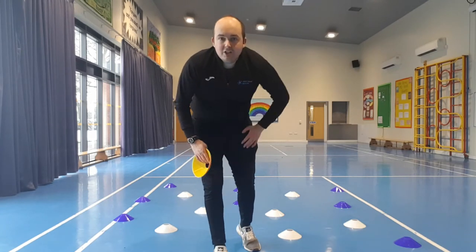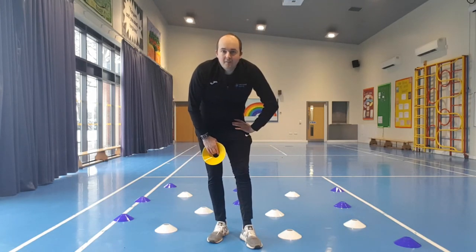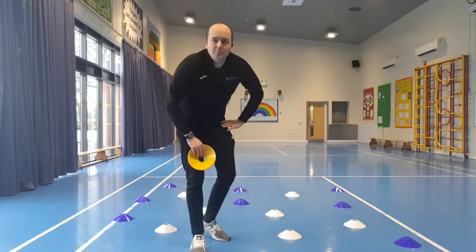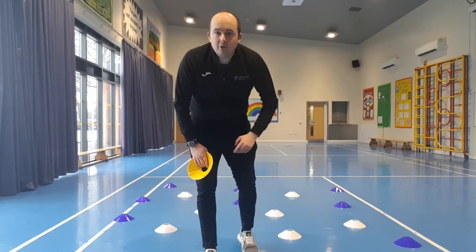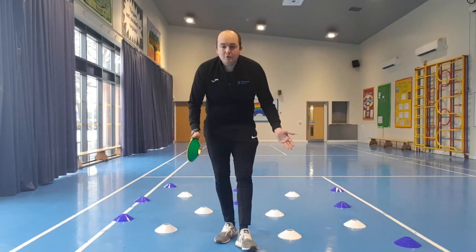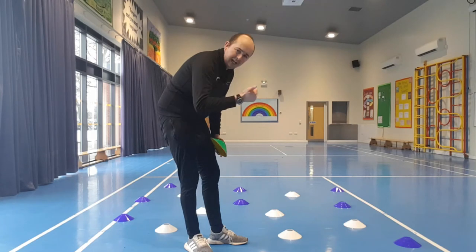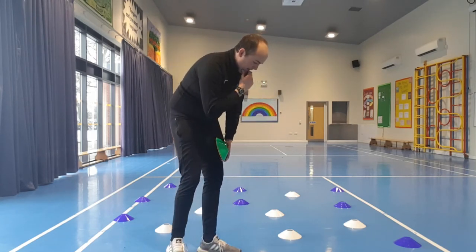What are we having to change as we're moving around? That's right, we're having to change direction, aren't we? We're having to change direction so that we don't bump into anything. So what are we looking to move into? That's right, again, we're looking to move into spaces as we're moving around the area. So as we're moving around now, we can change our direction to make sure we don't bump into anything.